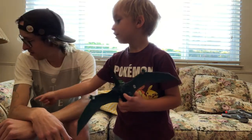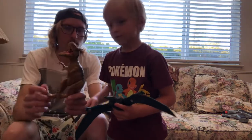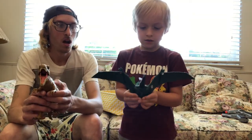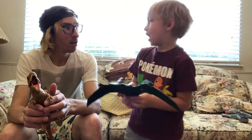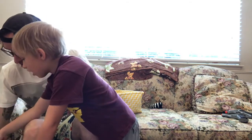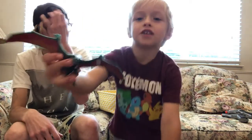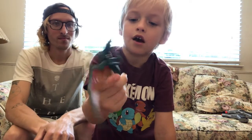Also, the one that has the blue and gray. This one? Yeah. It's like this one. Oh, the wings flap. Yeah, did you notice that? That's cool. And do the other one. This is a Dimetrodon. It's much smaller than the other one.